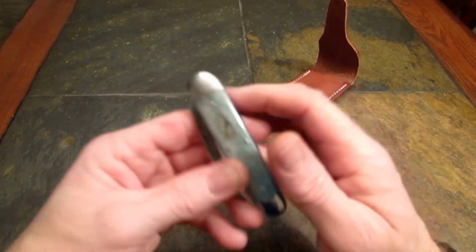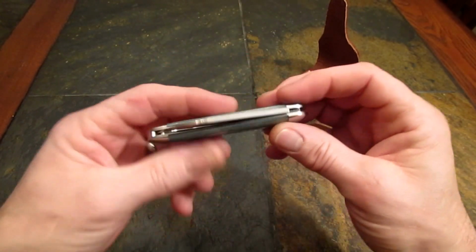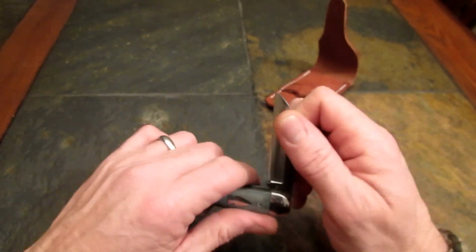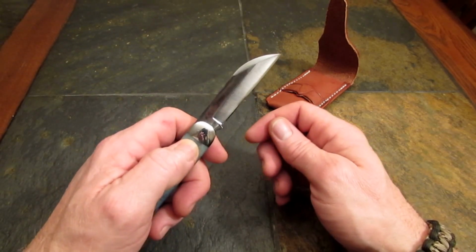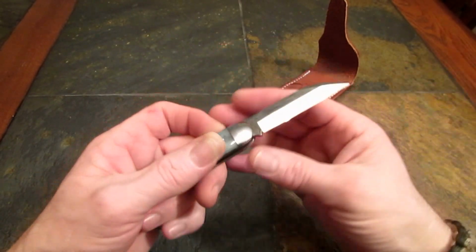Isn't it cool? And did I mention it's really well built? I can't really overstate that. Just a little tank of a traditional slip joint. Does it look like it wants to cut? I think it does.